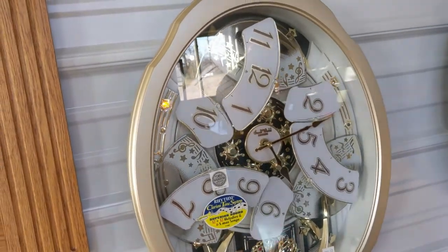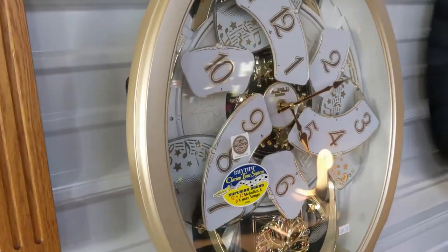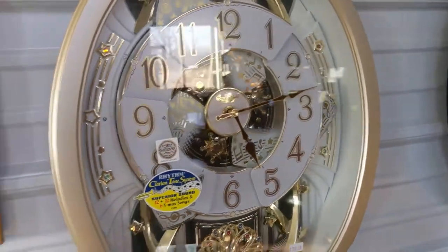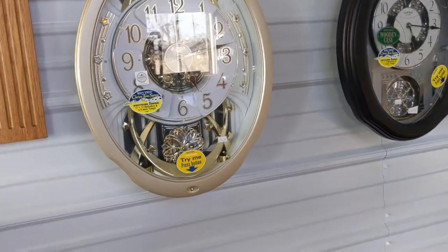That's a pretty nice mirror. Mm-hmm. What do they want? 200. That's a lot for a mirror.